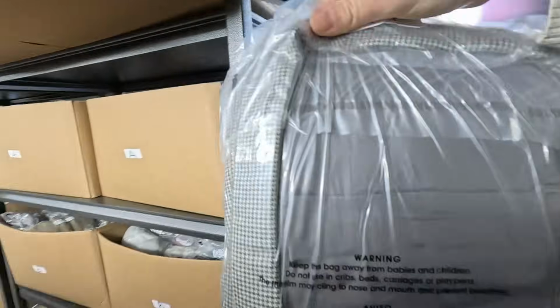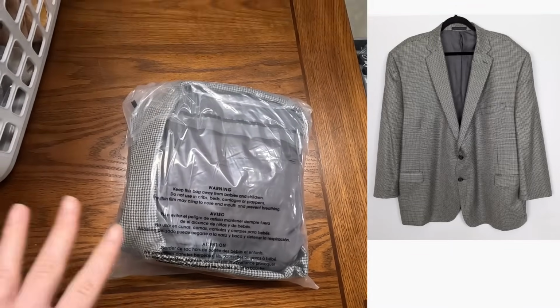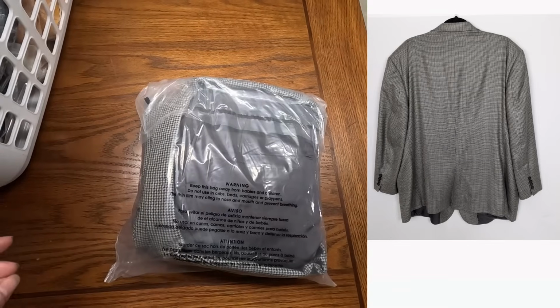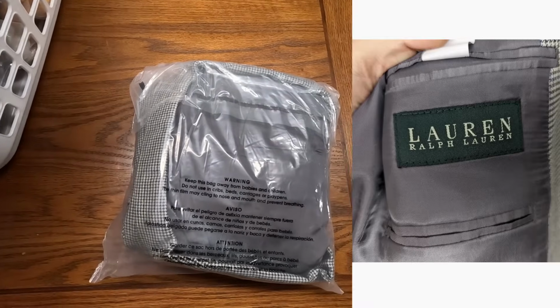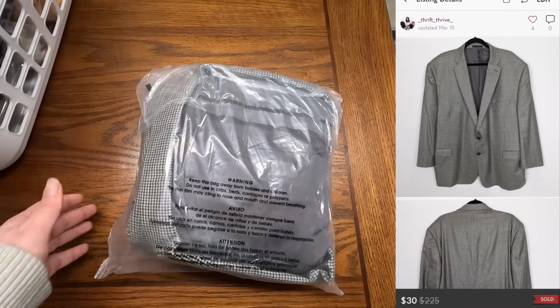So this is a Ralph Lauren blazer, and typically their blazers do really well, especially their men's pieces. And this was a men's blazer, and it had this houndstooth print. I actually had this in my inventory for a really long time, so I was really excited to get an offer for $30 and just get it out of there, make a profit, and just move it.